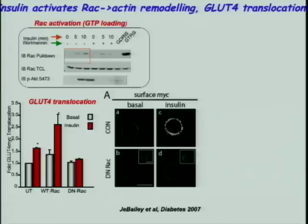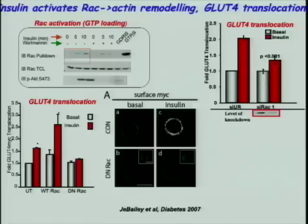And for those of you who care to see the quantification of similar assays, but in monolayers, you do not cause translocation of GLUT4 to the surface when the cells express dominant negative RAC. It's interesting because if you express wild-type RAC, you may, in fact, already potentiate a bit the insulin response. So this suggests that RAC, in some way, is important for GLUT4 translocation. This is another way of doing it. If you knock down RAC at this level of decrease of expression with siRNA, the normal response of GLUT4 going to the surface is also markedly reduced.